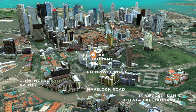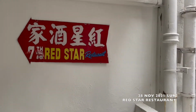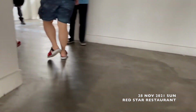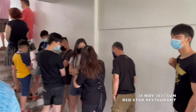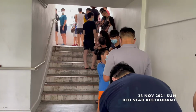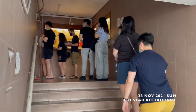The Red Star restaurant is located at 54 Chin Swee Road. Climb up the stairs to the 7th floor of Block 54 Chin Swee Road and you will reach Red Star restaurant. Usually there will be a long queue, but not to worry, the queue moves quite fast. Within half an hour, we are close to the restaurant entrance.